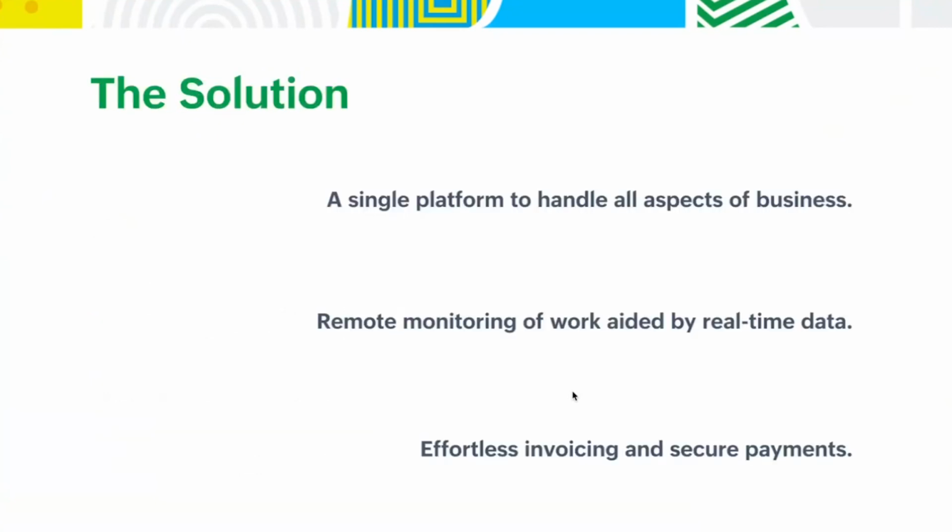The solution for this would be a single platform to handle all aspects of business, remote monitoring of work aided by real-time data, and some system for effortless invoicing and secure payments.